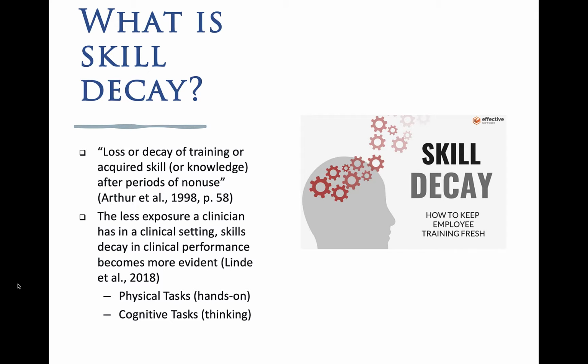Now, these skills can take on the form of physical tasks, which are characterized as those requiring activities such as muscular strength, exertion of forces, endurance, and coordination, or cognitive tasks that involve perceptual input, mental operations, problem solving, and decision making.